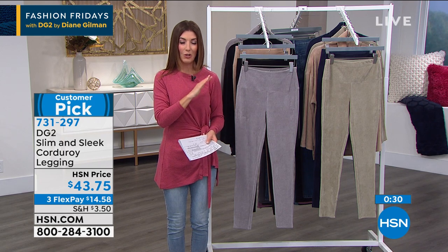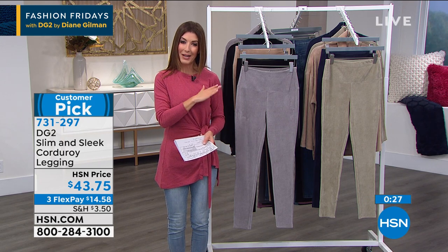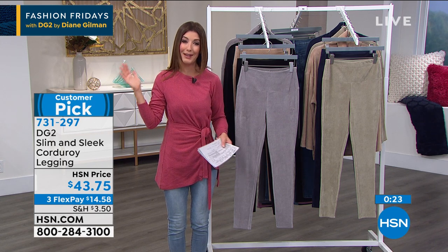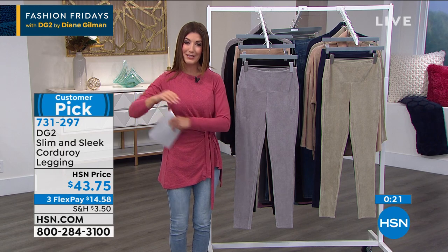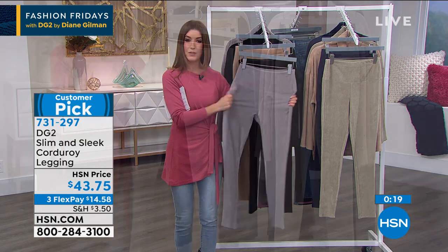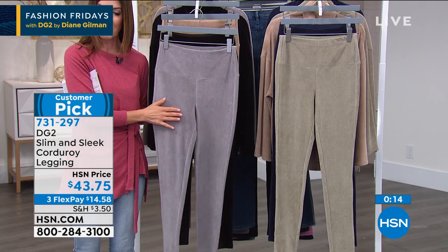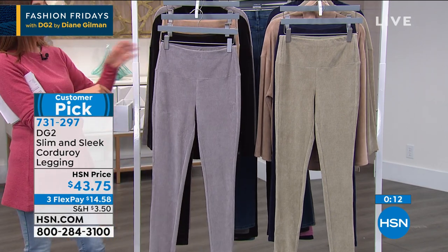Also, don't be so hard on yourself. That's what I love about these leggings, because no one's been perfect over the last year. We've had a lot to handle. We've had a lot of stress. So these are the leggings that will fit you and meet you wherever you are. So just treat yourself to a luscious pair of leggings. You're gonna love those. So final call on those.